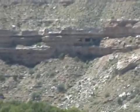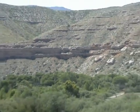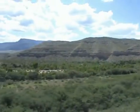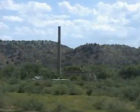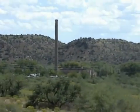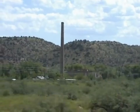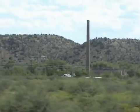The Mogollon Rim is over 300 miles long. The red rocks are only exposed for about 25 miles. Along the rails or the river, you can see the old electrical power plant, taken out of service in 1960.